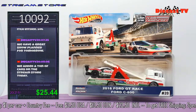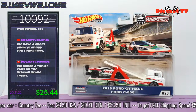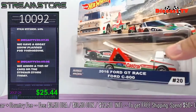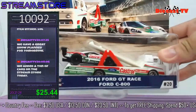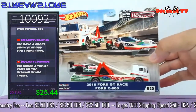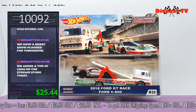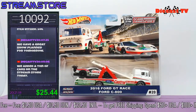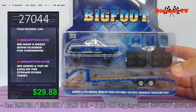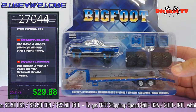Hot Wheels Premium Team Transport, Real Riders, metal. 2016 Ford GT Race with the Ford 6800. Beautiful truck, beautiful car. You want this car? Just type the number 10092.